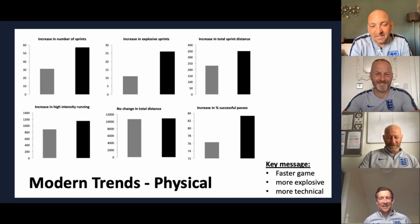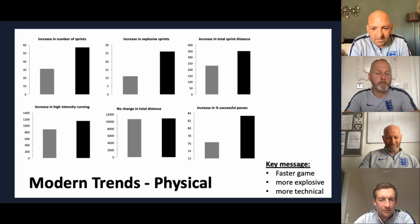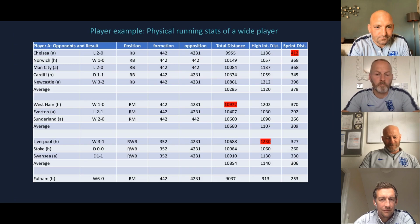Definitely. Well, I think that's just a stat thrown in there to show not only are the physical stats changing, but also things like successful passes, so possession-based football and things like that. So the technical evolution is changing alongside the physical.